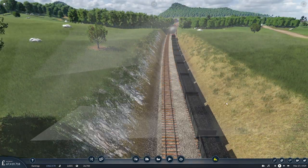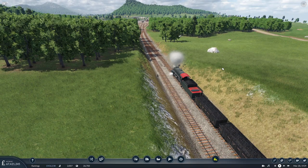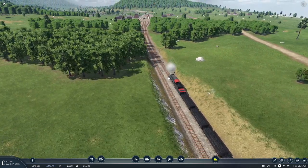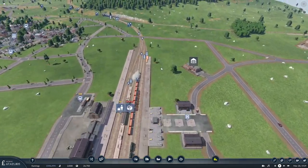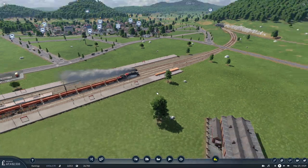Ooh, what are we waiting for? We've got red lights up here. Good timing. Is that accurate? Oh, it might be. Are we waiting? We're waiting for a train in front of us. Is it just a bit busy? What did we have? We had the passenger train scoot in front of our iron ore train there.